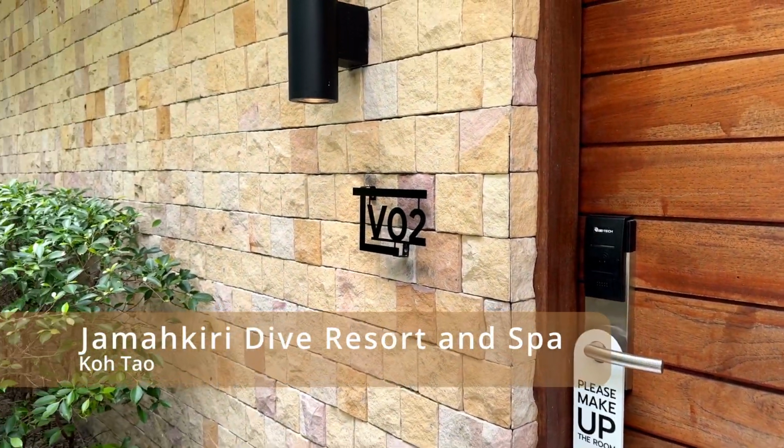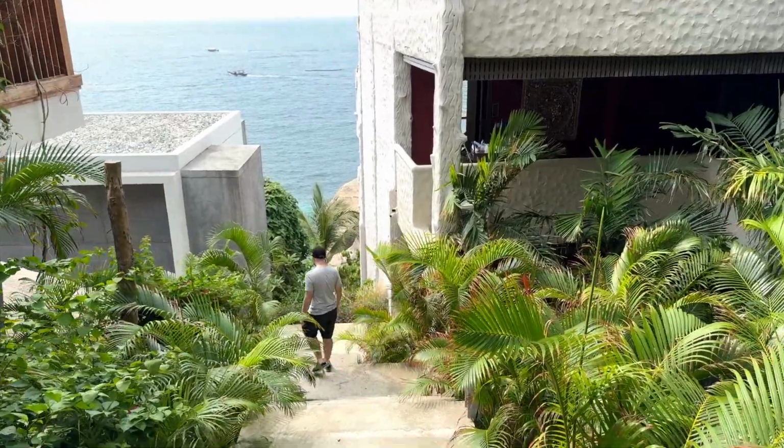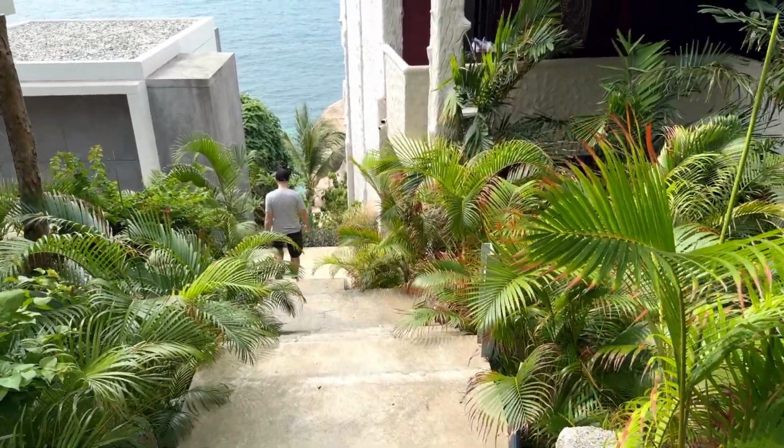Welcome back to another glorious day on Koh Tao. Today we're exploring Sairee Beach, so stay tuned to see more of what this beautiful island has to offer.